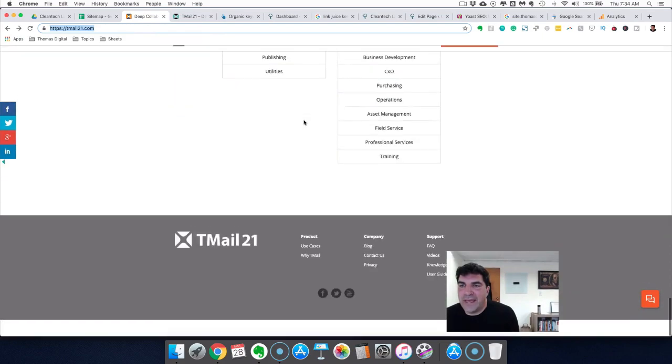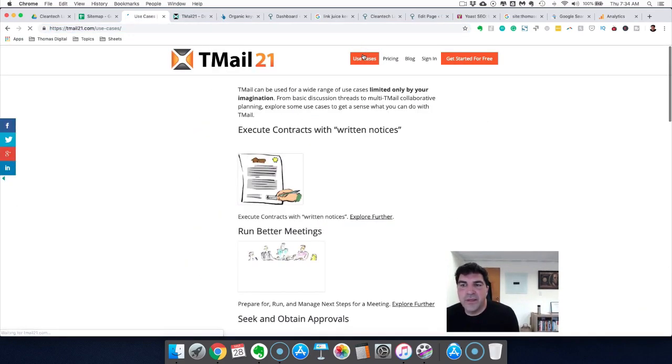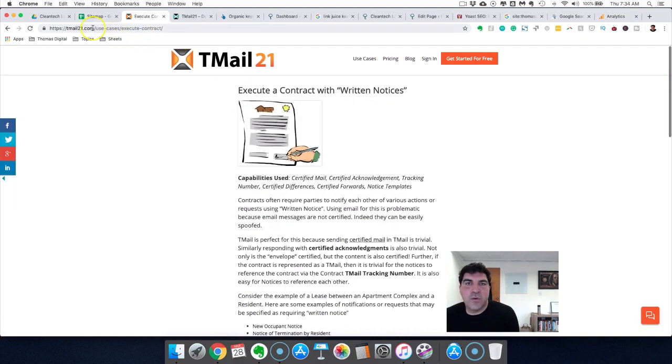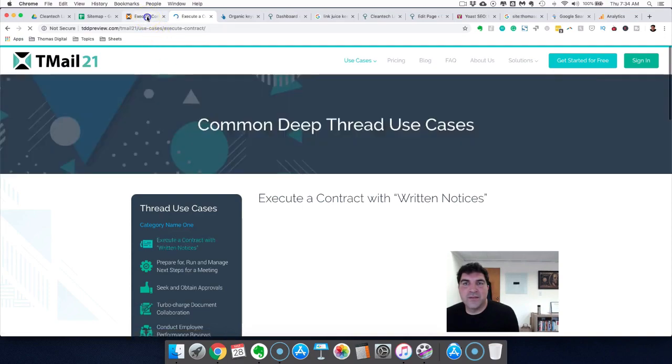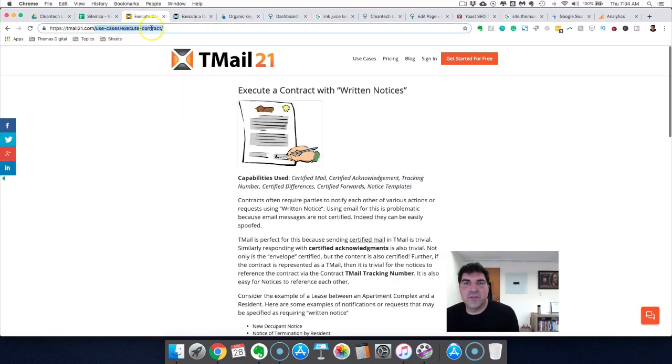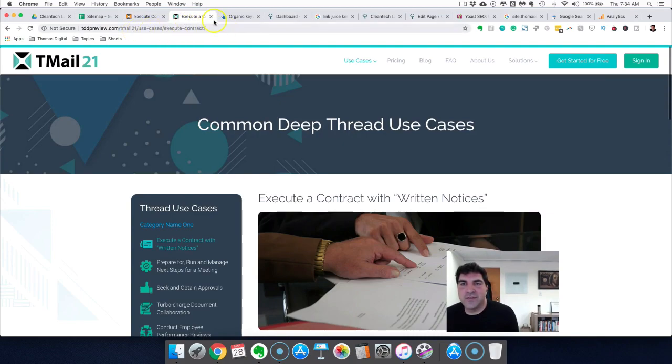So for example, if we look at, I think it's use cases, and we look at their different use cases, this is execute contracts in this particular instance. You see the URL structure is tmail.com/use-cases/execute-contract. That's their URL string. And in order to maintain SEO, we want to make sure that the URL string is exactly the same: use-cases/execute-contract. And if you just do that, it saves yourself a ton of trouble, so that when the new site launches, you don't have to worry about broken links, because you have the link covered and it's the exact same URL structure. Anyone who was linking to you before, you're using that same structure, and it just saves a bunch of hassle, right?